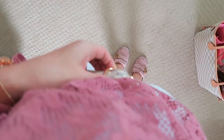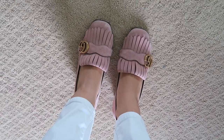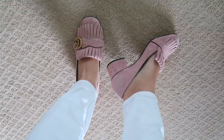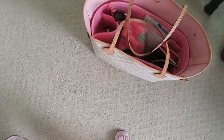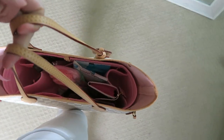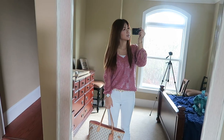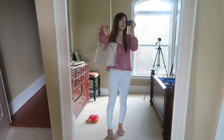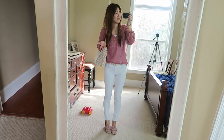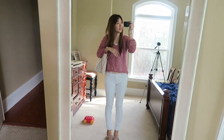And today I've got my Damier Azur mini belt. So I have my Gucci Marmont, my favorite pumps at the moment, pink color, and I have my Neverfull Damier Azur. I didn't bring a lot of stuff so it won't be too heavy. So this is what I am wearing today. Pink with white. Of course, I love that combo. So yeah, we gotta go.